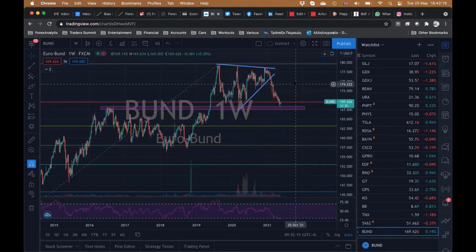So yields going lower, and the 10-year Treasury is also going lower. So we seem to have hit a brick wall in yields, and let's see how that goes. But I have no position in Bunds yet, and I would love to see another rally up towards, we still have a way to go, but anywhere above 175, 177, now I'm going to be shorting again. That's for sure.